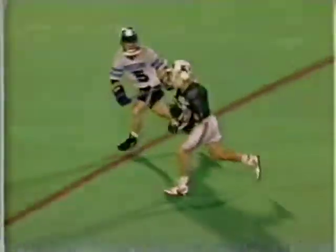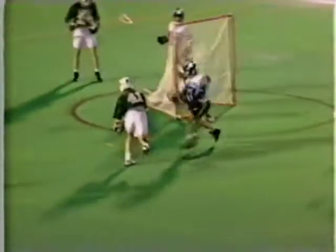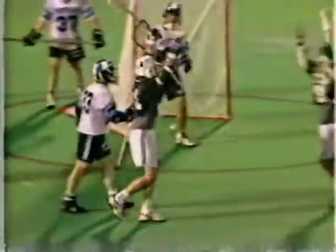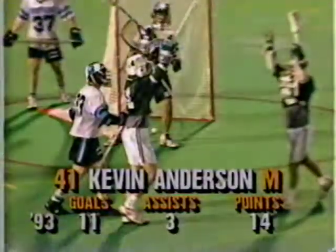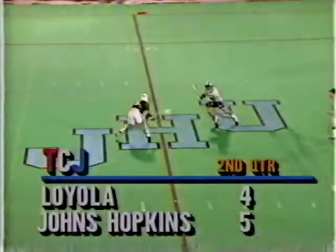This is great execution by Loyola College here. This is nice half-field offense. You'll see Canabine dodging, but what we can't see right now is Anderson had a double pick there, confusing the Hopkins defense for an easy 3-yard shot with time and room. So that's a nice diagram play by Coach Cottle. You didn't get a good view of it, but Anderson snaked through a bunch of bodies in there, and Hopkins couldn't stay with him.